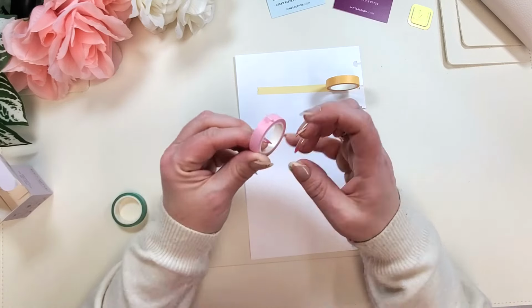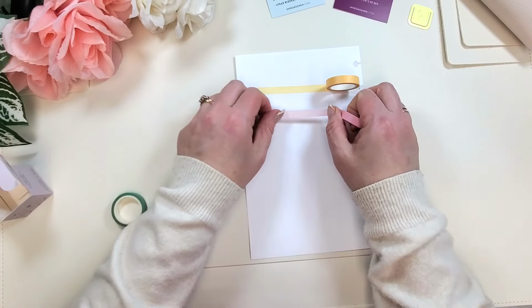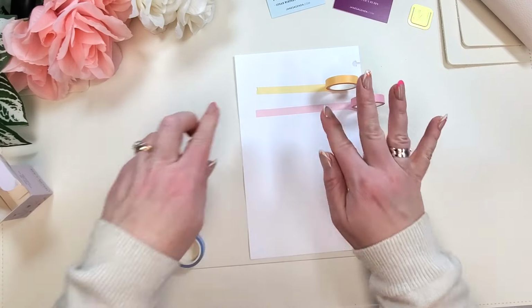But they are not the best for getting the edge of these washies, but now I think I'm getting the hang of it. So these are pretty.